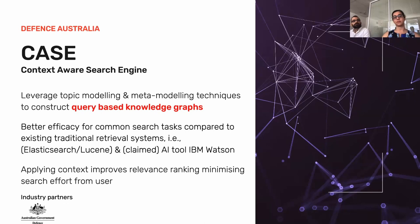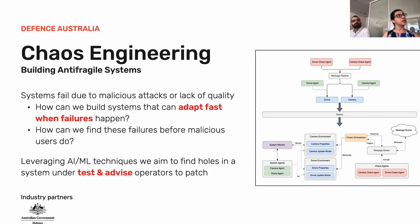So this is my colleague Mohammed's research, who's online as well, looking at chaos engineering and building anti-fragile systems. So being able to look at where the system failed and how can we fix that and adapt faster and improve, making a more robust system. I think one of his PhD students was looking at the out of distribution in AI concept as well. So that's part of that too. And he'll be able to talk to you more about that.